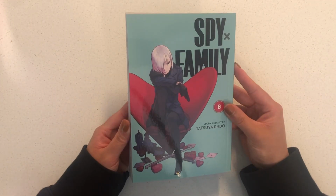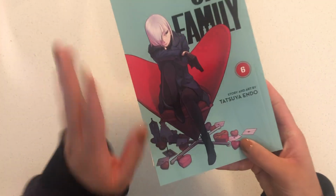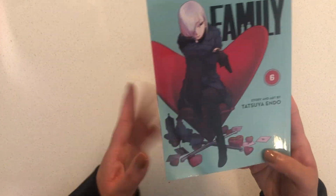I don't think I have 5. And now that one's impossible to find for me. So, I decided to get 6 because this girl, I think it's a girl, looks kind of like a babe. I love Valentine's Day as well, so I just thought it was cute.